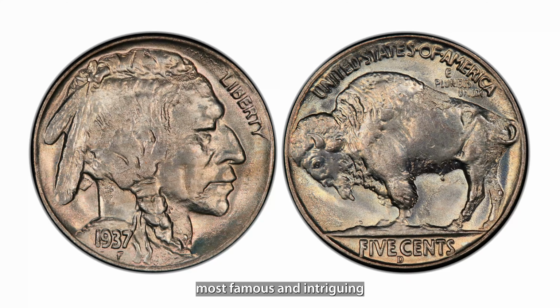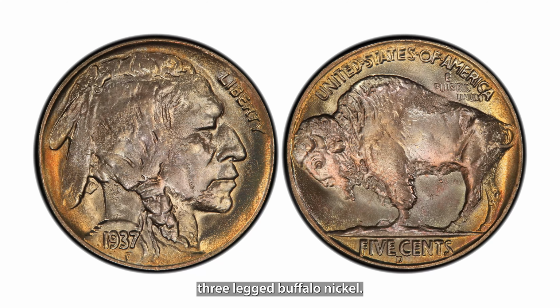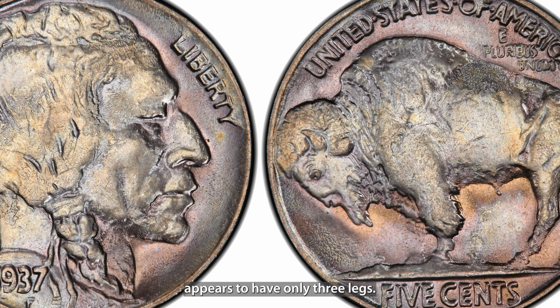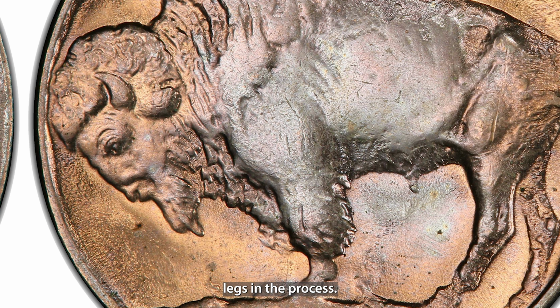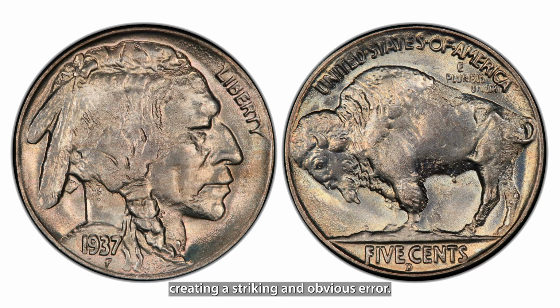One of the most famous and intriguing error coins in U.S. history is the 1937 D three-legged buffalo nickel. This coin got its name because the buffalo on the reverse side appears to have only 3 legs. This error occurred when a mint worker over-polished the die to remove some clash marks, accidentally erasing one of the buffalo's legs in the process. As a result, the front leg of the buffalo seems to be missing, creating a striking and obvious error.